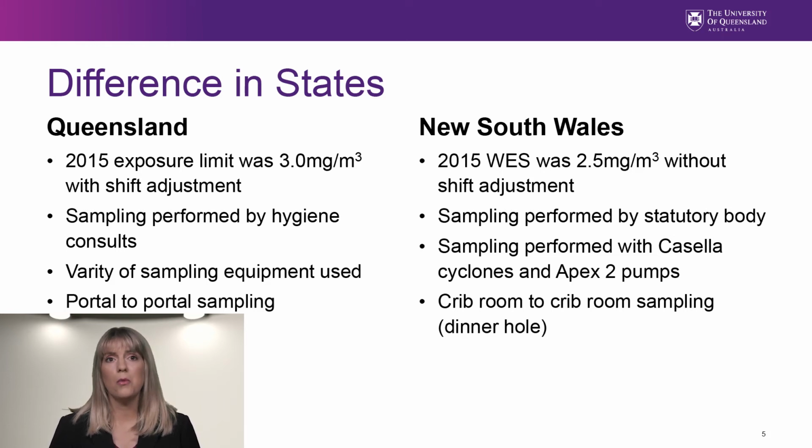Compliance sampling is performed by Coal Services, the statutory body, so all sampling is done using the same fleet of equipment and a consistent approach. Most of the Coal Services personnel are ex-deputies with mining experience. During sampling, Coal Services inspectors go underground to observe the workers and talk to them about their dust control and operator positioning.